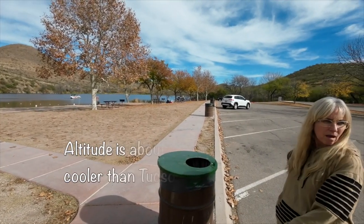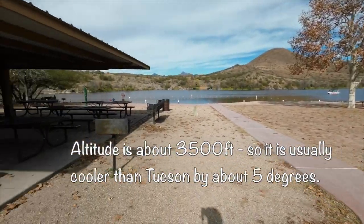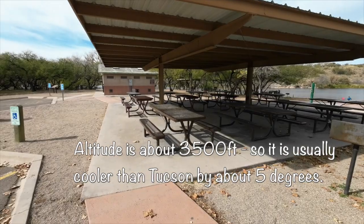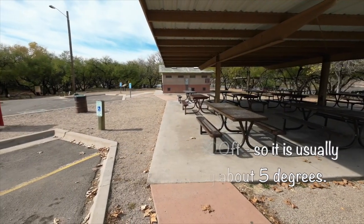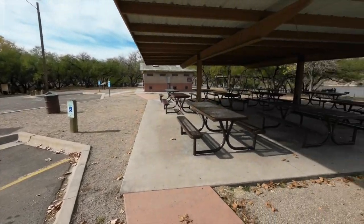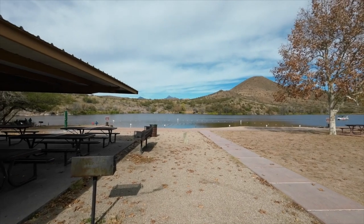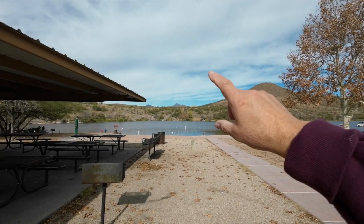Look at the trees. These trees are turning. Since it's about 3,500 feet here, the weather in the wintertime will be a little bit on the chilly side. Not exactly the time of year when you want to go water skiing and do swimming. But in the summer, this place will fill up. Oh, Mount Wrightson.